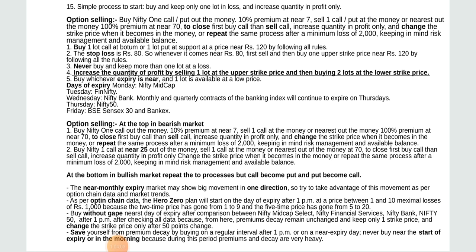15. Simple process to start: buy and keep only one lot in loss, increase quantity in profit only. Option selling: buy Nifty one call and put out of the money at 10% premium, at 7; sell one call and put at the money or nearest out of the money, 100% premium, near 70. To close, first buy the call and sell, then sell the call. Increase quantity in profit only, and change the strike price when it becomes in the money, or repeat the same process after a minimum loss of 2000, keeping in mind risk management and available balance.